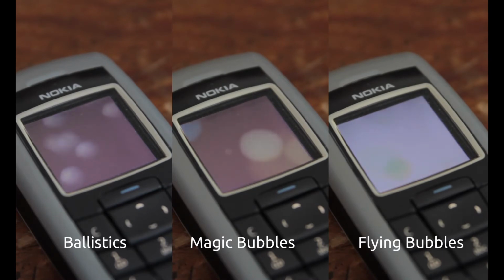These screensavers aren't very interesting. Magic bubbles and flying bubbles are actually the same screensaver, just one has a black background and the other background is white. I guess they weren't feeling very creative when they made these screensavers.